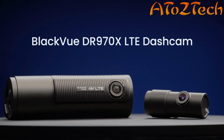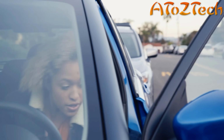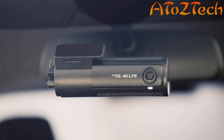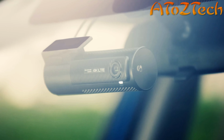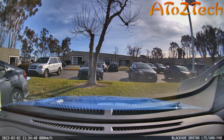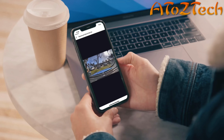Can you hear me? Fortunately, the new BlackVue DR970X 2-channel LTE dash cam makes it easy for you and your vehicle to stay connected anywhere, anytime. With the DR970X LTE, we've combined our top-of-the-line 4K dash cam with simple LTE connectivity using the built-in SIM card reader. Now, you can rest easy knowing that your dash cam is always capturing critical moments in ultimate detail while automatically backing event footage up to the cloud for safekeeping.